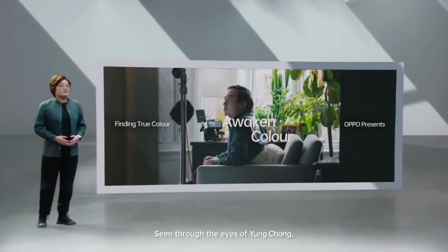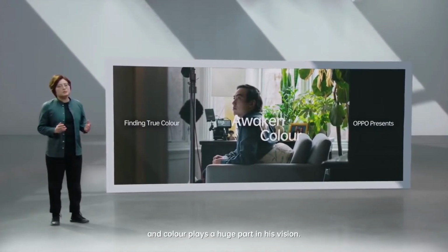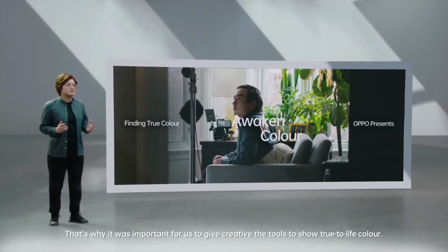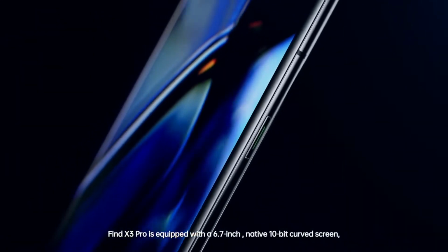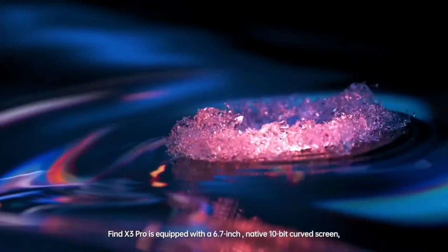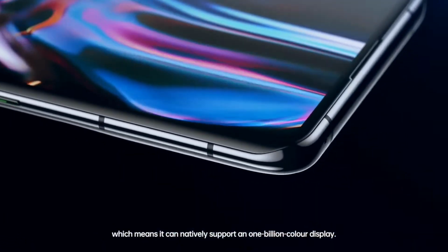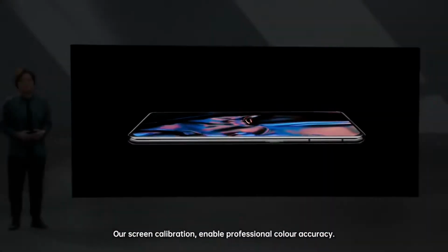Seen through the eyes of a young child, the world is an incredible place, and color plays a huge part in his vision. That's why it was important for us to give creatives the tools to show true-to-life color. Find X3 Pro is equipped with a 6.7-inch native 10-bit curved screen, which means it can natively support a 1 billion color display. Our screen calibration enables professional color accuracy.